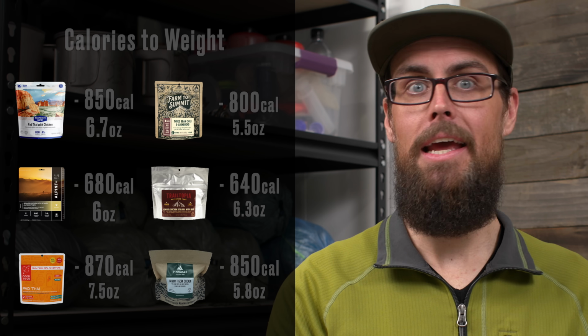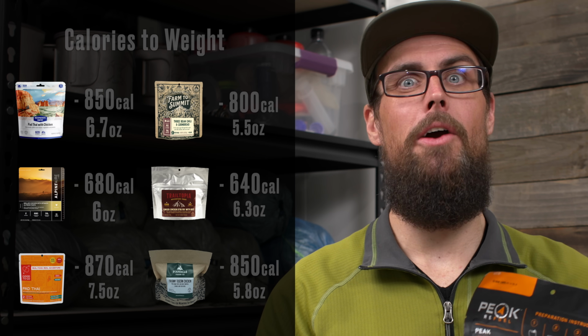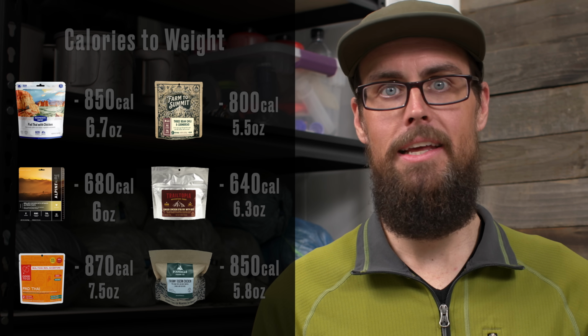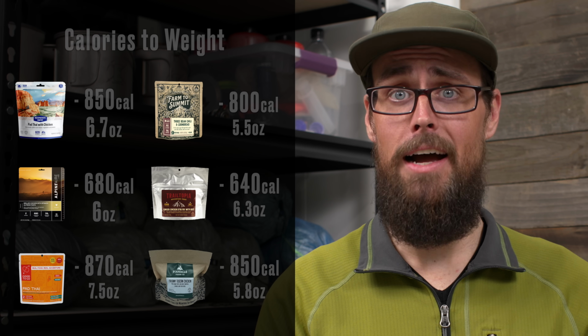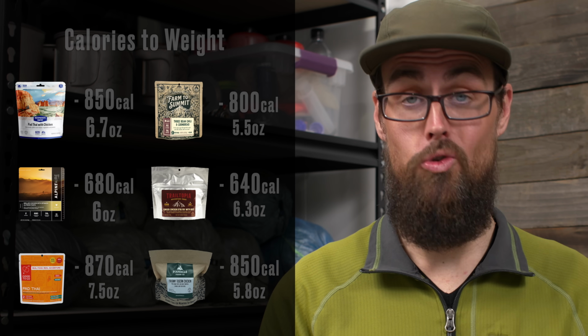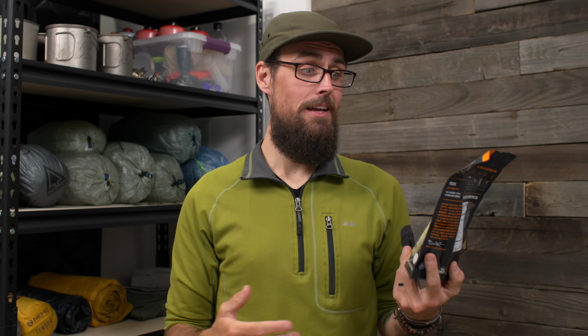If I'm gonna be buying it, I want a lot of calories and I don't wanna carry a ton of extra waste and weight whenever I get done eating it. So under 5 ounces, 870 calories is crazy. And then the last thing is actually preparing it. Every time that I make this, it's not crunchy.